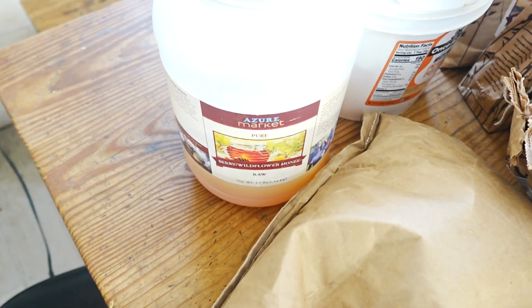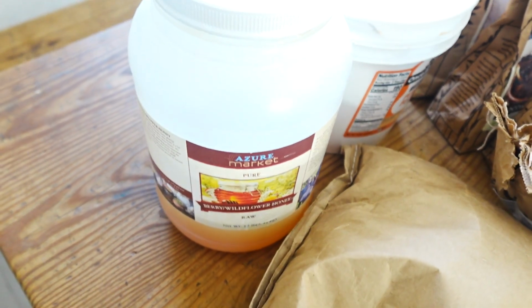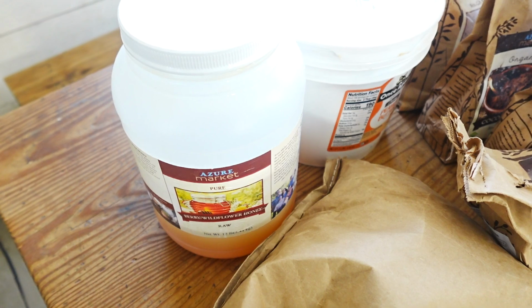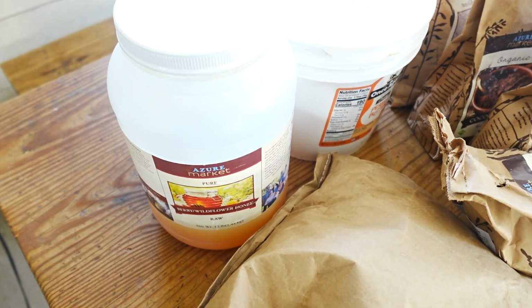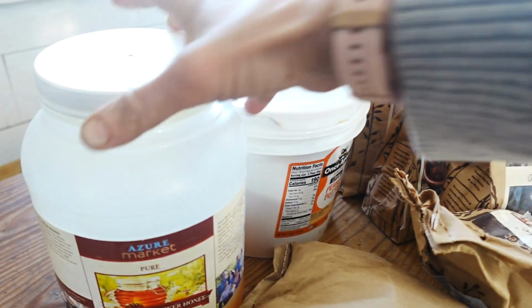Okay, here is our honey. This is how we got the honey this month. It's a 12-pound container of honey, and it has already been poured into jars, the most of it. So this is what's left, and I divide it all into quart jars. So that's what happens.